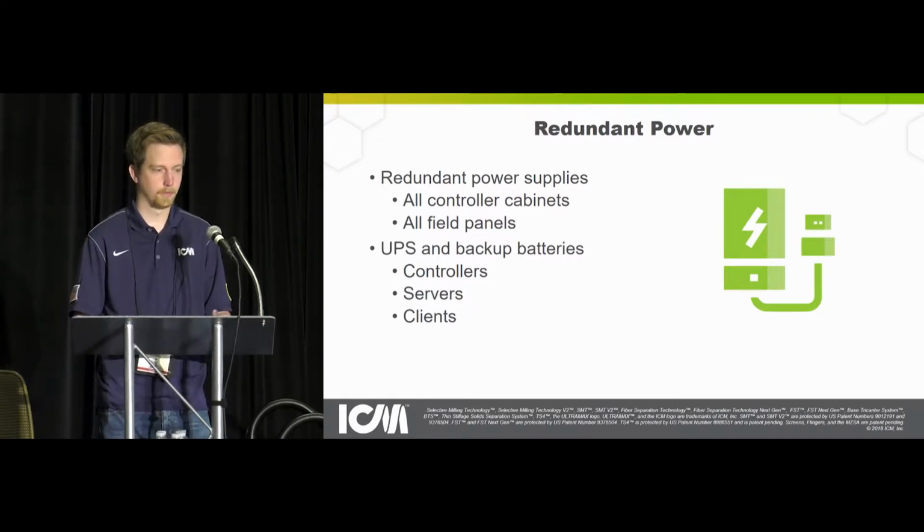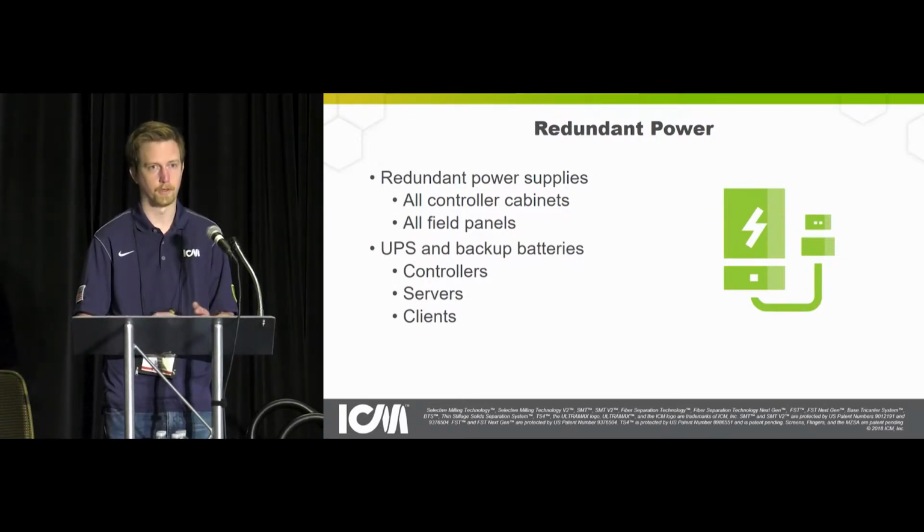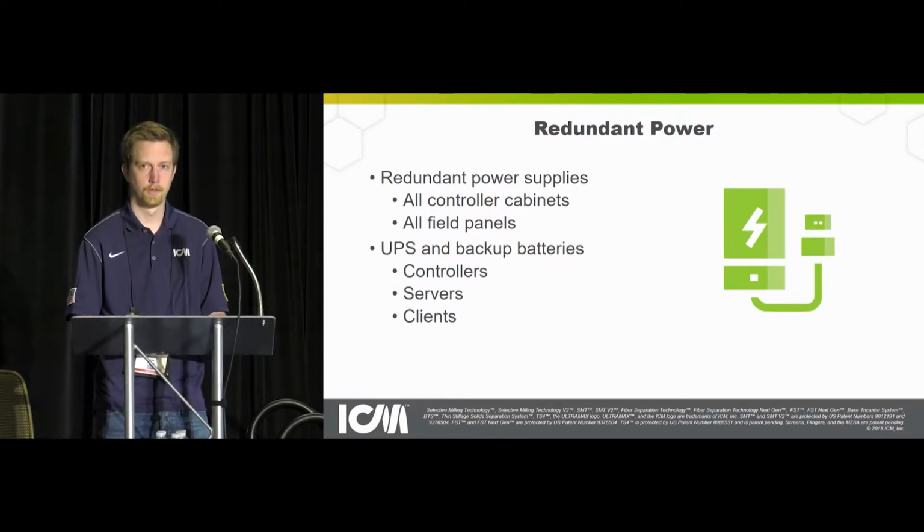So we've implemented some solutions. In some of our US plants, we just have simplex systems for power. But in South America, all of our control cabinets and all of our remote I/O cabinets use redundant power supplies with dual feeds to each panel. So if you have a brownout on one breaker, you still have a second power supply and keep your I/O running, keep your valves running, keep your plant running.